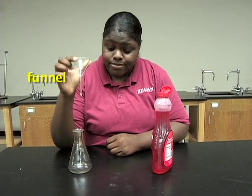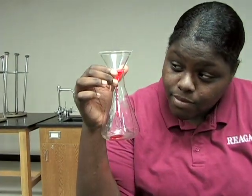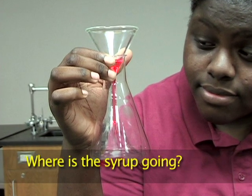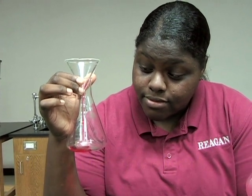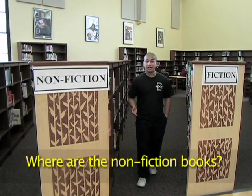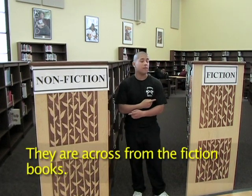This is a funnel. And this is syrup. Where is the syrup going? That's right. It's going through the funnel. Where are the non-fiction books? That's right. They are across from the fiction books.